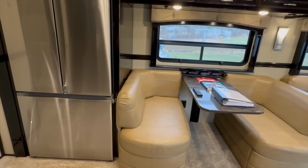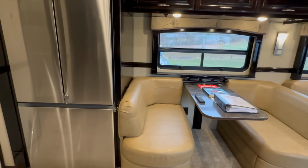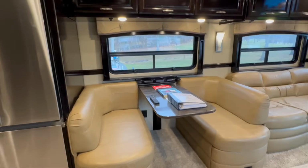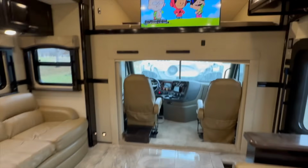The coach does have 2 roof airs. I was a little surprised at that. Normally on this length of coach, they'll have 3, but okay, that's a negative. Here's a positive. I keep the roof airs in stock.